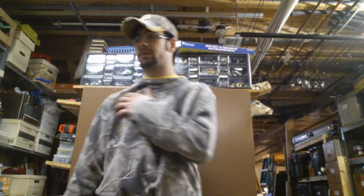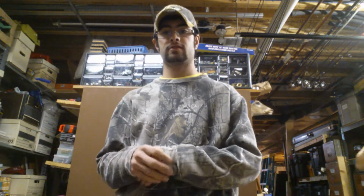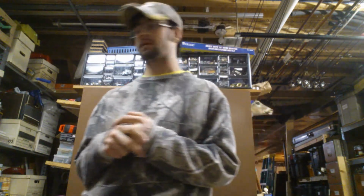Alright guys, welcome back. This is part 2 of what I like to carry in my bag. In part 1 I did the front section. Part 2 is going to be the second pocket, the biggest pocket of this bag.